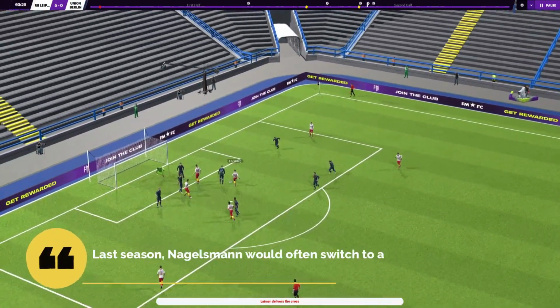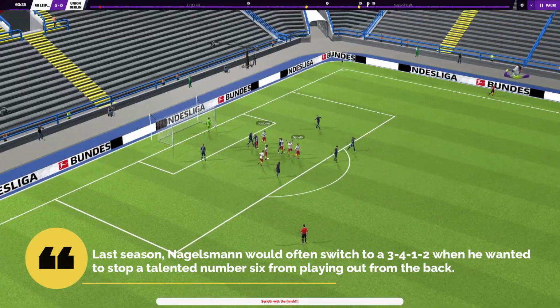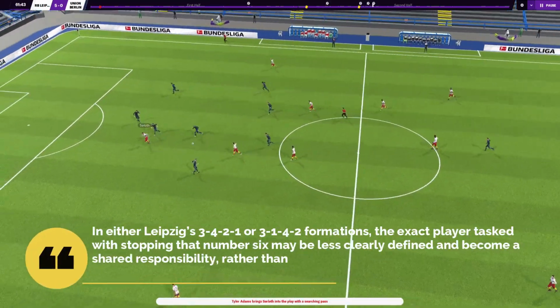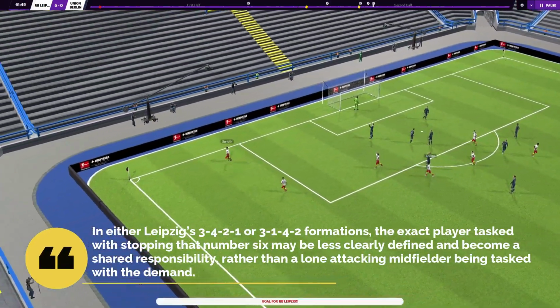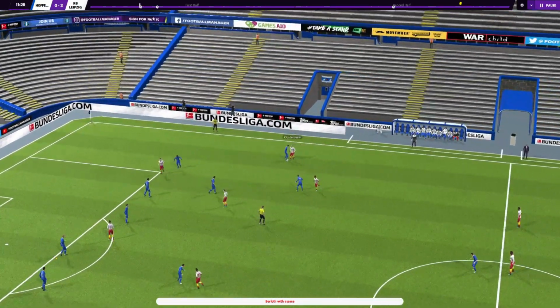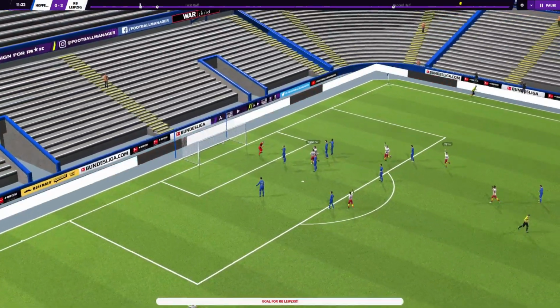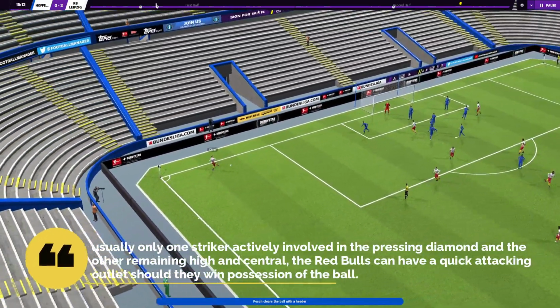Last season, Nagelsmann would often switch to a 3-4-1-2 when he wanted to stop a talented number 6 from playing out of the back. In either Leipzig's 3-4-2-1 or 3-1-4-2 formations, the exact player tasked with stopping that number 6 may be less clearly defined and become a shared responsibility, rather than a lone attacking midfielder being tasked with that demand.